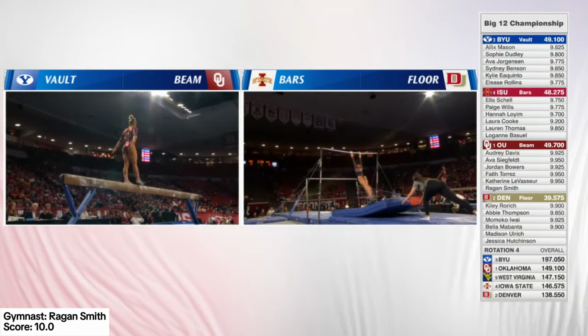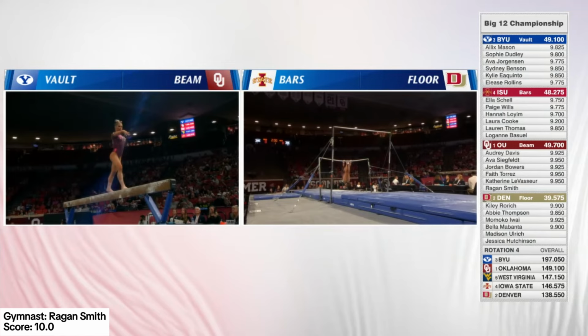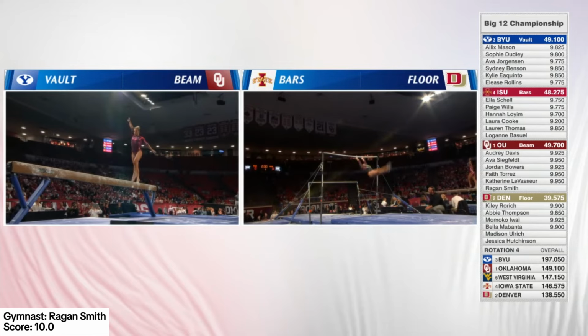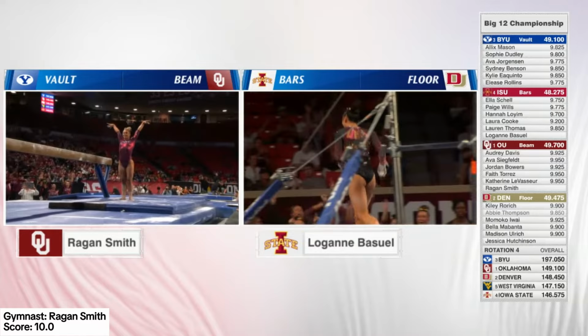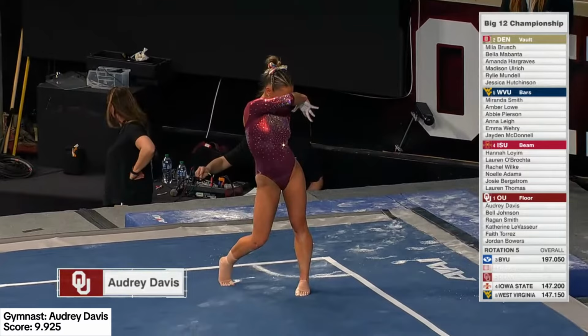And then on bars, Logan Boswell for Iowa State, capable of a massive score in her own right. On the left, Reagan Smith, all she has left is this dismount. She normally sticks it. Of course. It's Norman. This is Audrey Davis for Oklahoma.